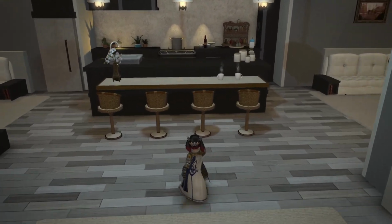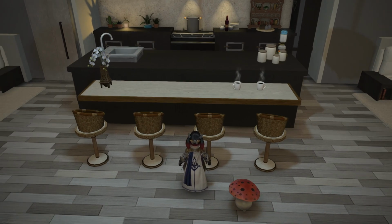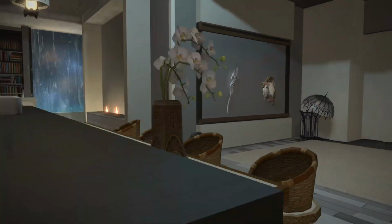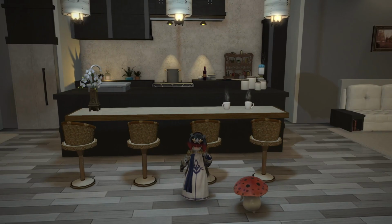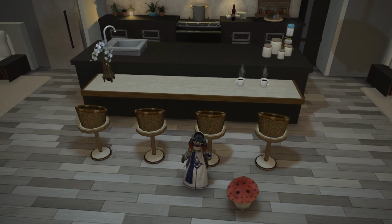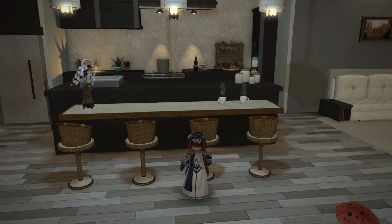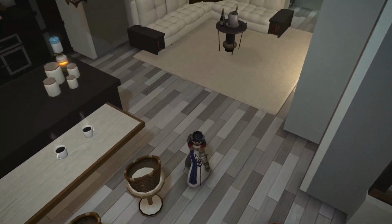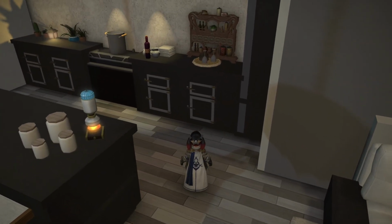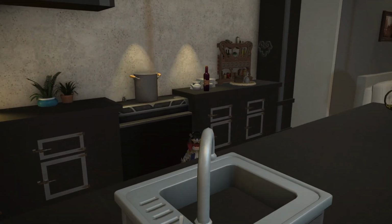Anyways, so you come in to this nice little kitchenette. Don't pay too much attention to these seats because these seats aren't actual seats. But you know what? From the back, they work. Go around the other side. I like this stove.